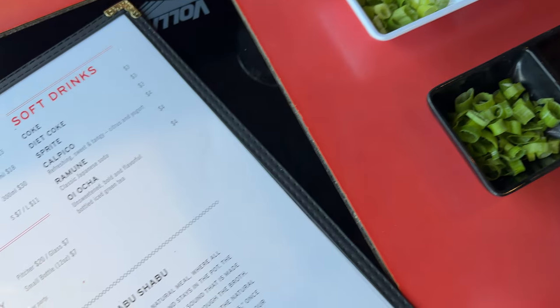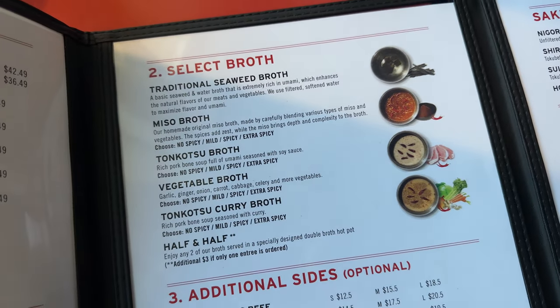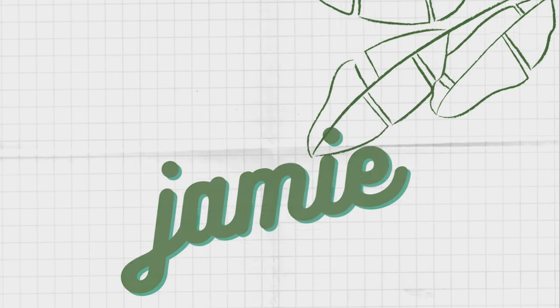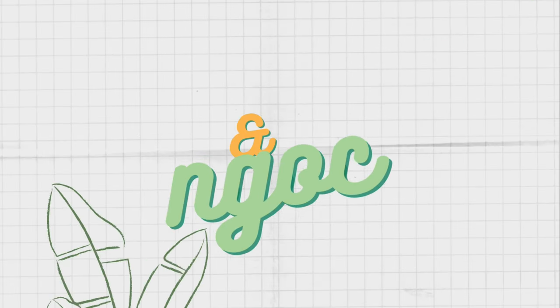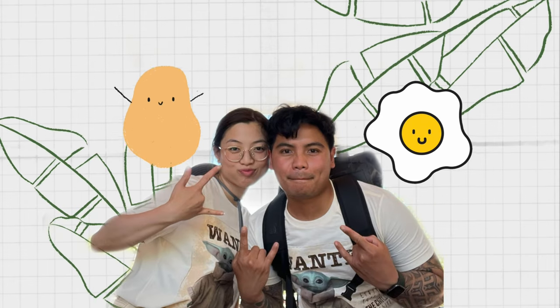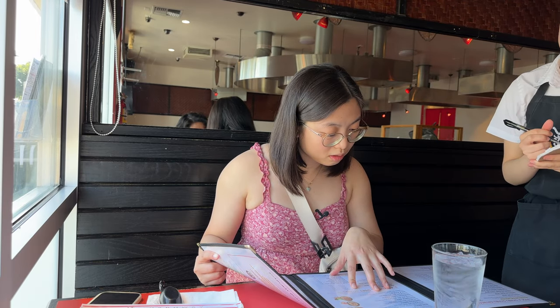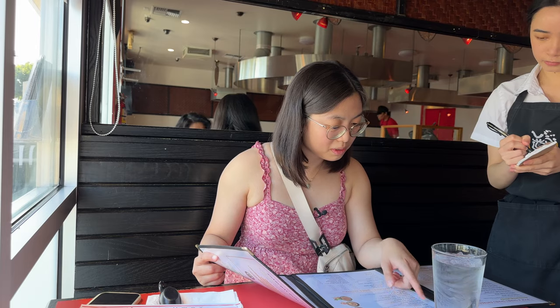So we got the menu, and this is very simple. Just order your entree, select your broth, and the veggies come with it. If you choose the all you can eat selection, and if you want any additional items, order more, right? So let's go ahead and dig in. We chose tonkatsu, extra spicy, and then the miso, extra spicy.